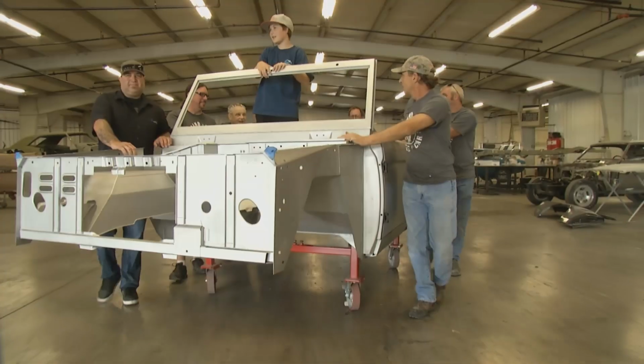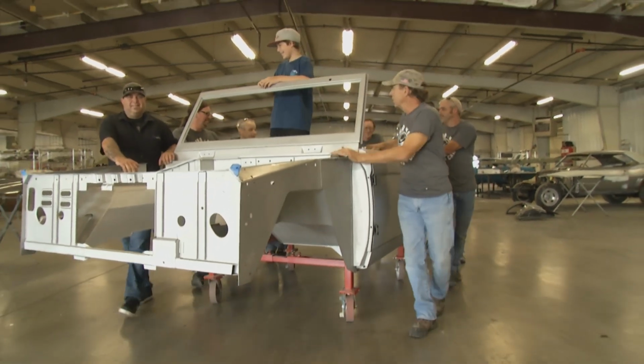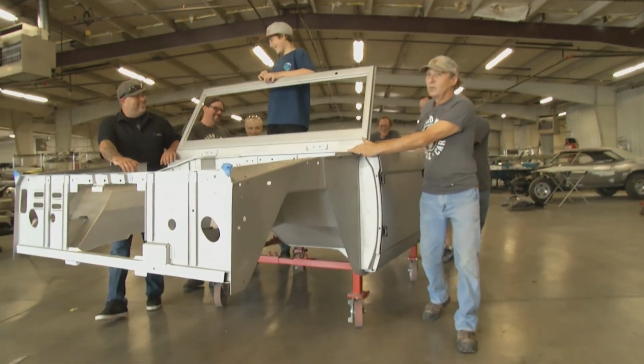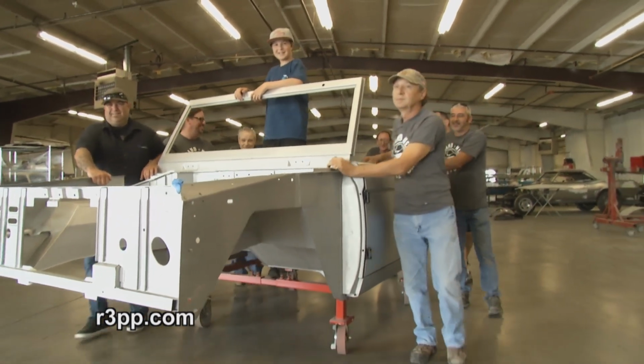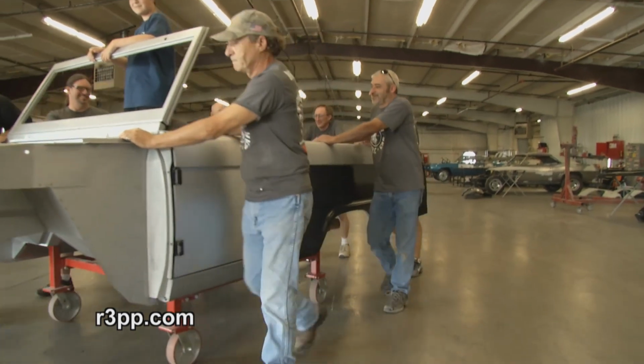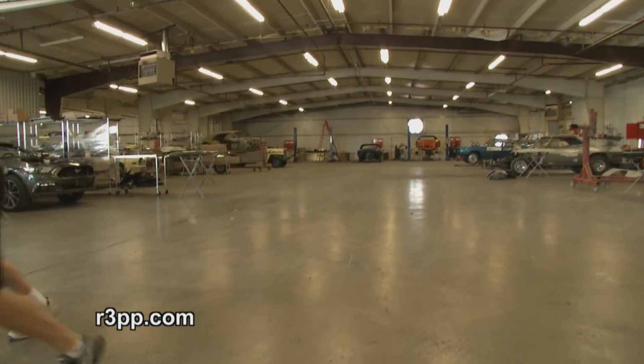When you buy a car from us, it's very simple. You know what you're getting. You're getting a straight brand new car. There's no guesswork. You don't have to put a bid on it on eBay and hope to God that when it gets to your house, your facility, it's what it's supposed to be. I guess we take the stress out of purchasing a foundation for your build.